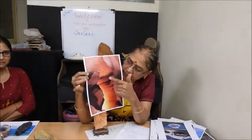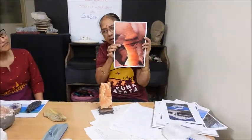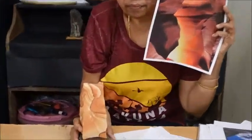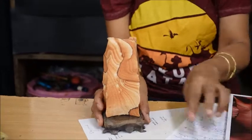This is the picture of the Grand Canyon, and we can see that when the sun rays fall from here, we can see the color of the stones like this. They shine like anything, that bright color, red color, pink color will be there. When the sun movement will be there, we can see entire shining of these colors, and that is the beauty of the Grand Canyon. So this is the stone of Grand Canyon. I can call it a Grand Canyon Suiseki.